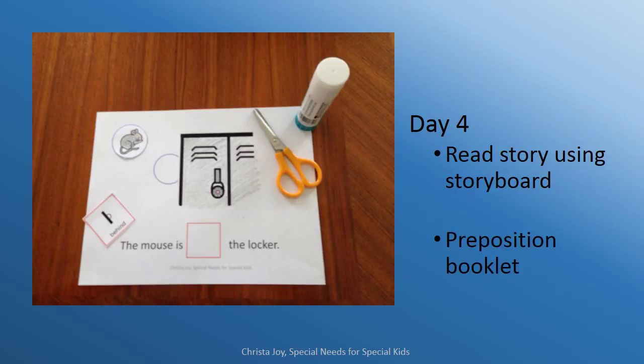Day 4, you guessed it, I read the story again with the storyboard. I like to incorporate another activity related to the story. In this case, I would use the preposition book, Where is the Mouse?